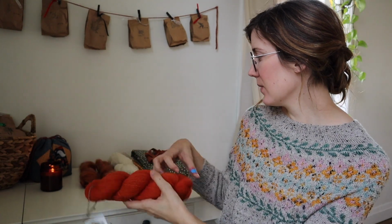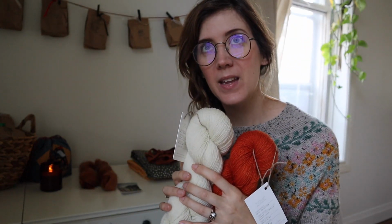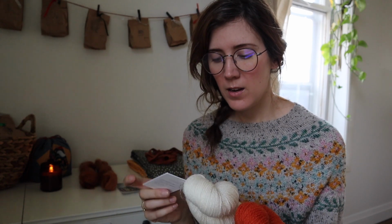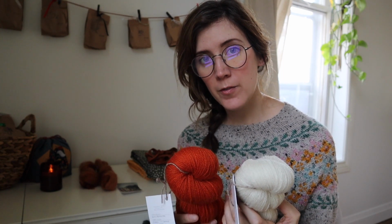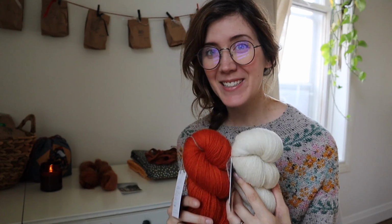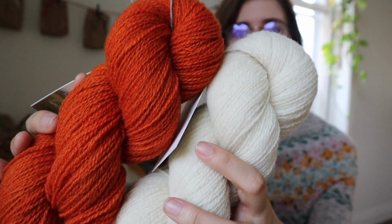So I did share this on Instagram in my stories, but I just got an order from Emma of Woolly Mammoth Fiber Co., and she's located in Northern Ireland. I purchased yarn from her very first shop update, and I was really happy to get some more all these years later. So I got these two.